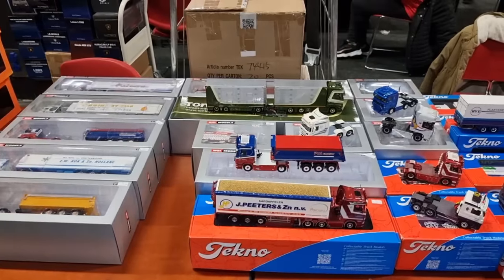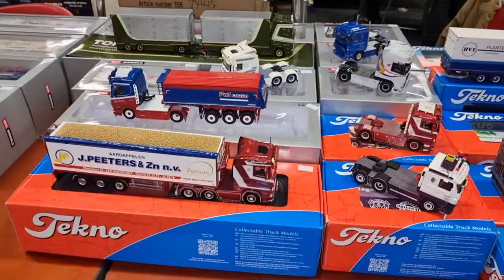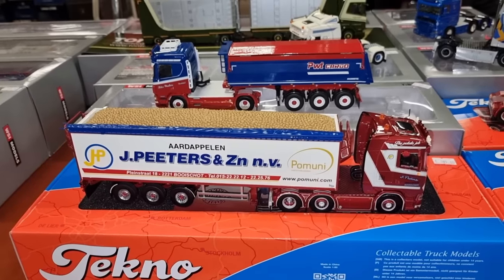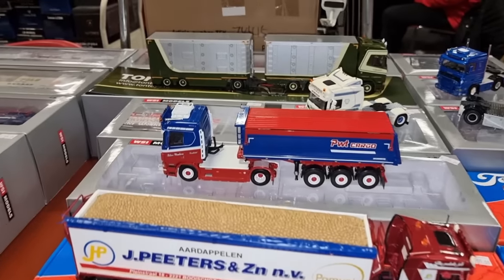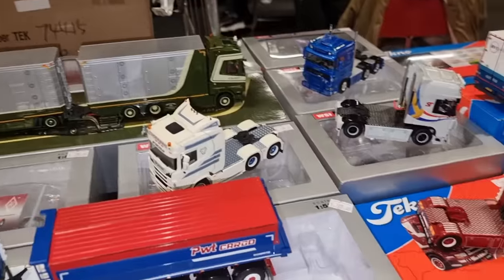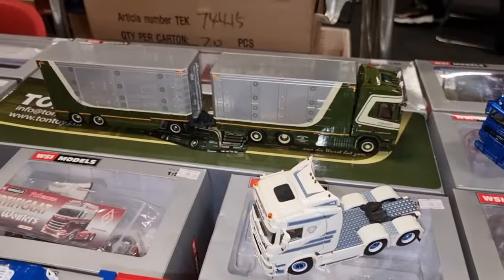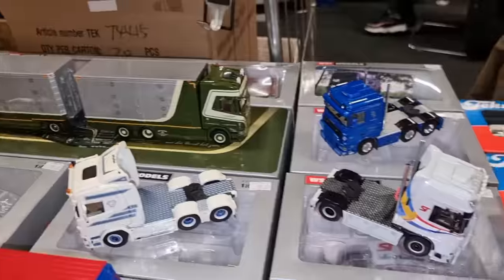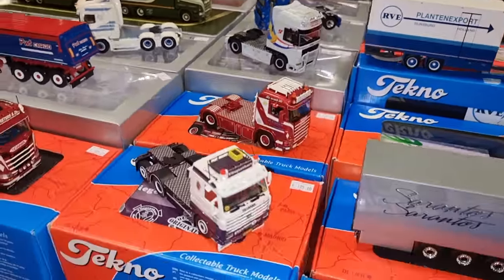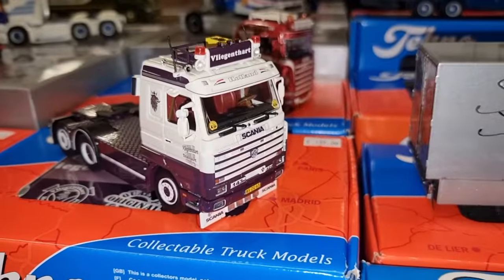Okay, here we have some techno trucks. And if you're into, I think it's 150 scale, these are really good. These are premium trucks. They're not cheap, by the way, but the details are phenomenal.